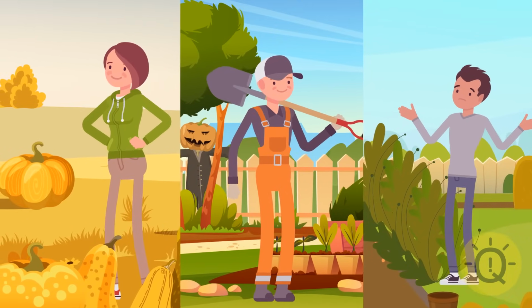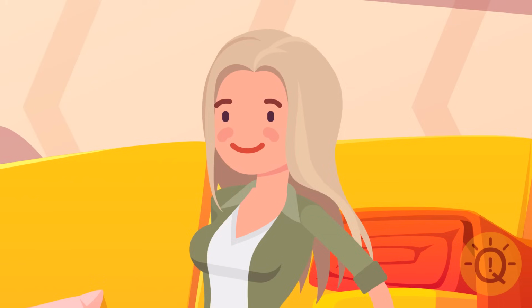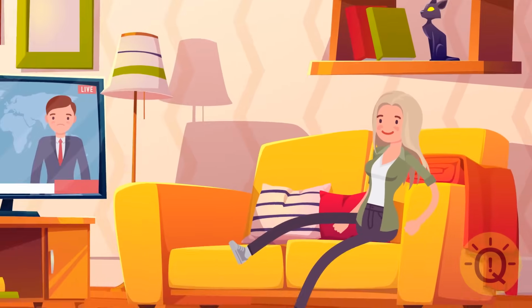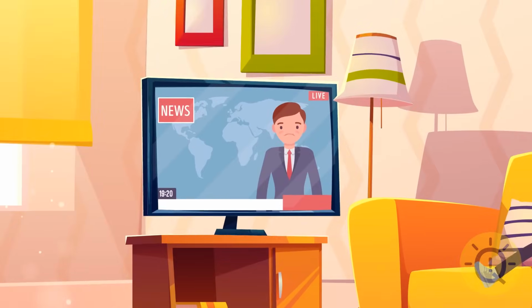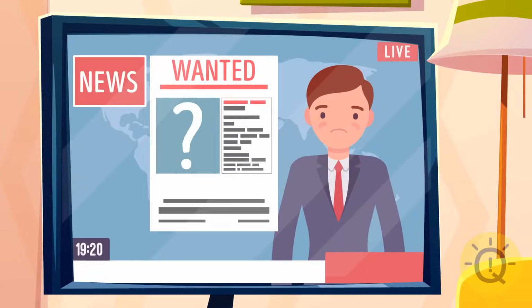It was Sam. He has a scarecrow with a big pumpkin head. Granny goes to sleep early, and Mary decides to watch TV. Breaking news! A dangerous criminal ran away from a nearby prison and now creeps around the village.